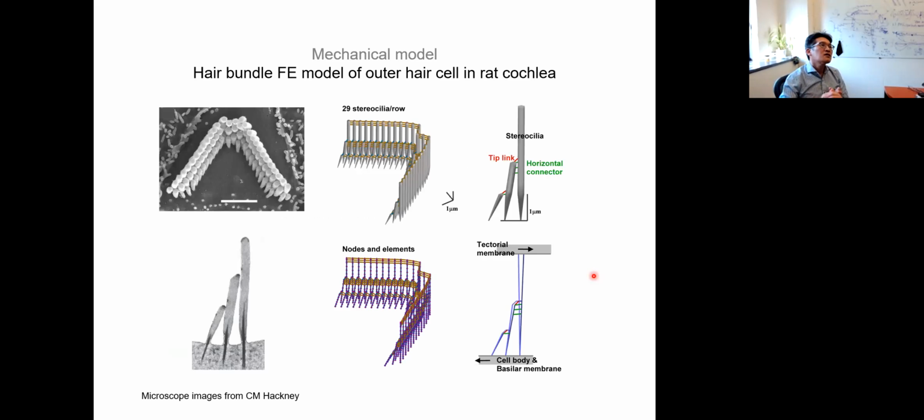We studied to test the hypothesis that there exists an experimental artifact of the popular experimental method, and because of that experimental artifact, some key mechanotransduction parameters could be either underestimated or overestimated. We try to test this hypothesis on the popular experimental technique, I mean the probe technique.